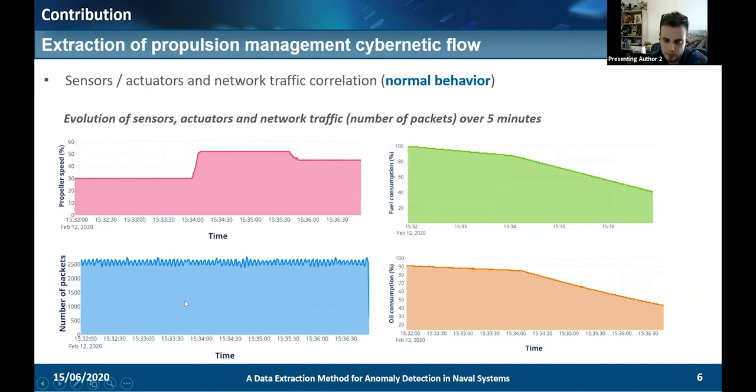And below, you have the blue curves that represent the network traffic in terms of number of packets. An interesting fact is that the number of packets is very deterministic for this type of communication, because this system uses the S7COMM protocol to communicate, and it's almost the same number of packets that are sent. To be more precise, the number of packets is constant and corresponds here to the net flow of 3 CPUs, 3 PLCs, sending and receiving network traffic within the global architecture.